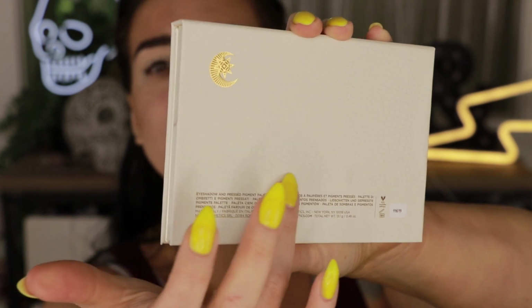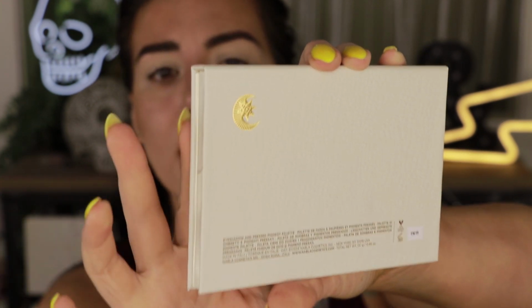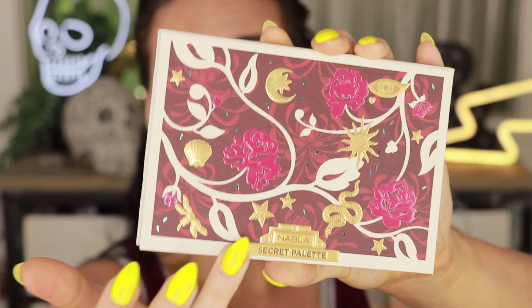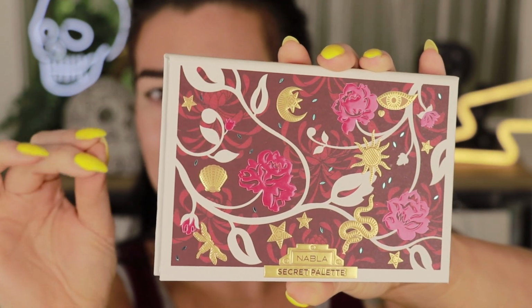The back, I don't know if it's going to show so much on camera, but the back here and the details in white on the front are like a faux embossed snake print. So it has like a texture. It seems like it's almost leather, but it's not.